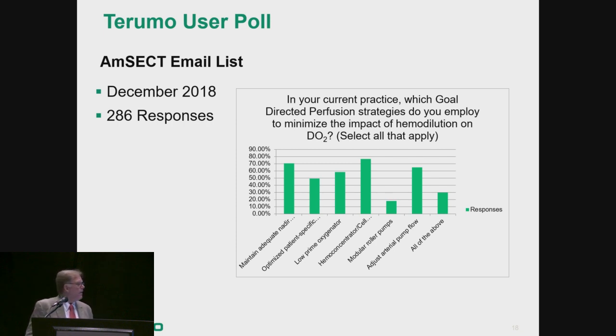So you can see across the bottom we have maintain adequate nadir hematocrit. About 70% really try to do that on a routine basis. Optimize patient-specific circuit size. About half of the perfusionists that responded do some work with their circuit size, like sizing oxygenators to the size of the patient, maybe 1/2 inch versus 3/8 inch line. All of those little tricks that all add up to saving some volume.